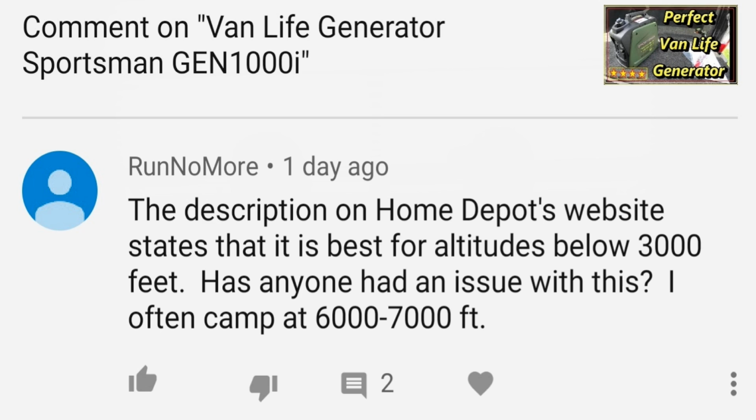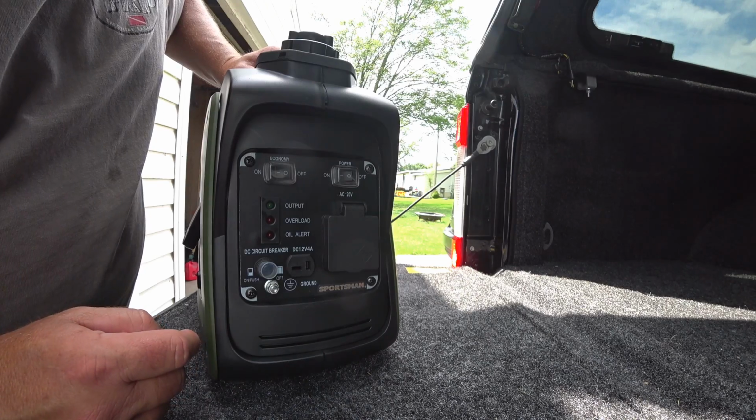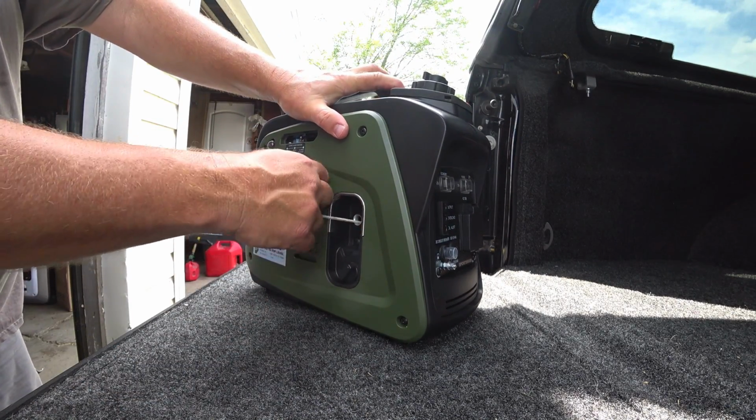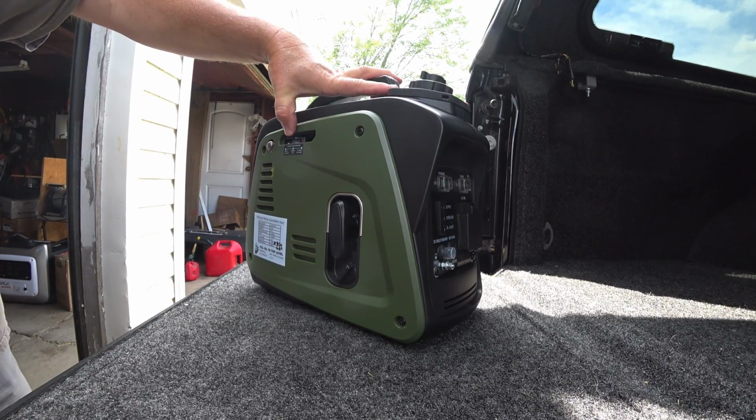The description on Home Depot's website states that it's best for altitudes below 3,000 feet. Has anyone had an issue with this? I often camp at 6,000 to 7,000. What she's referring to is a comment that was posted on my video. That's the van life generator, that Sportsman Gen 1000i, and it's just a little generator.